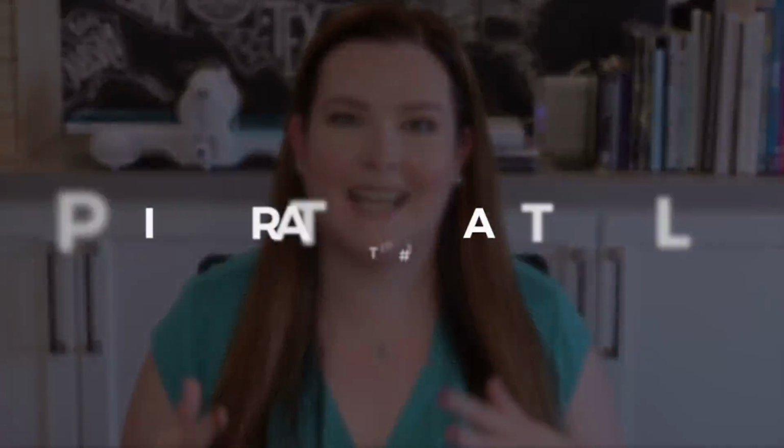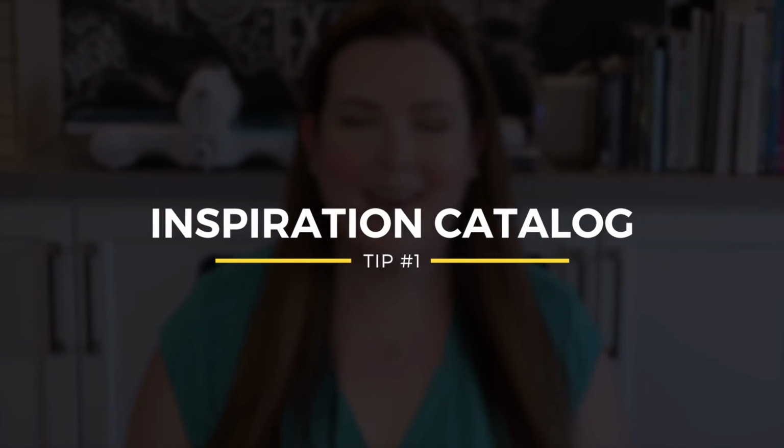Today I'm going to share with you 5 tips that will improve your card making overnight. These are things that I find myself doing as I'm making cards and sharing them online, and these are tips that could help you as well. The first one is to create a catalog of inspiration. Look online for techniques, color combos, different looks that you really like.